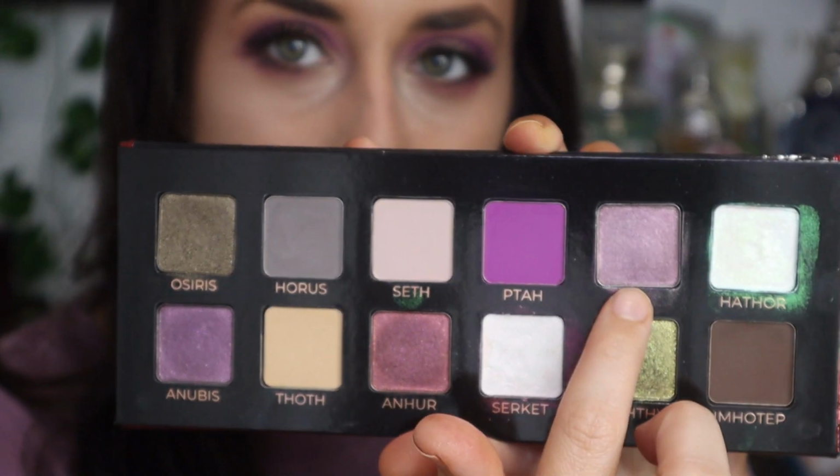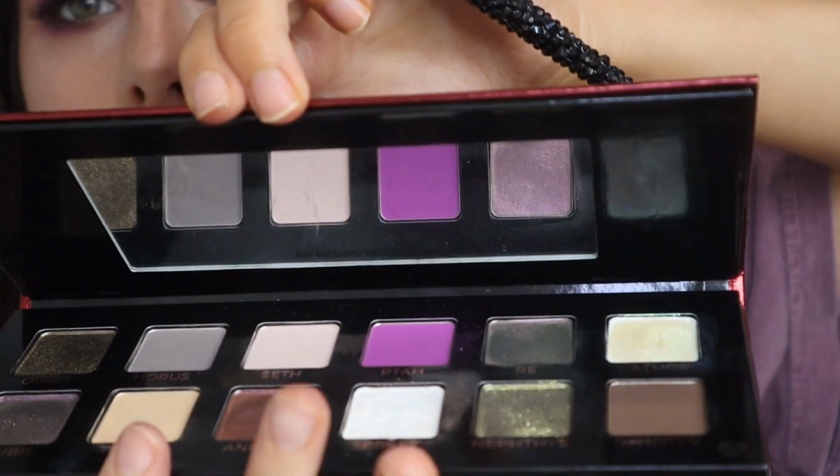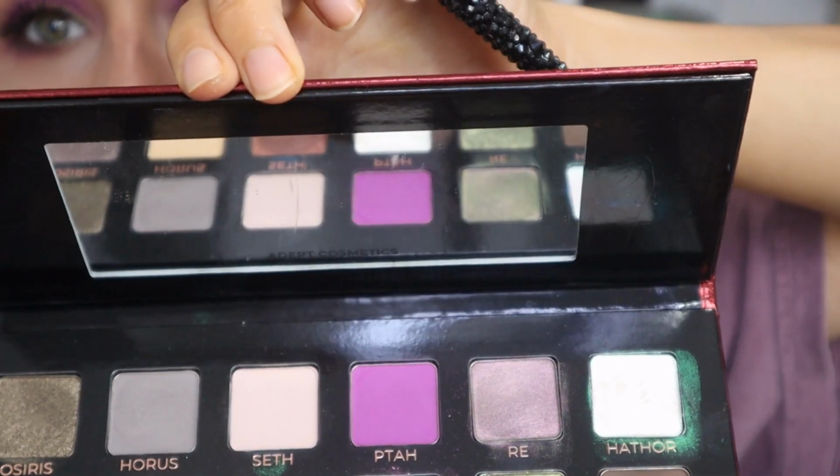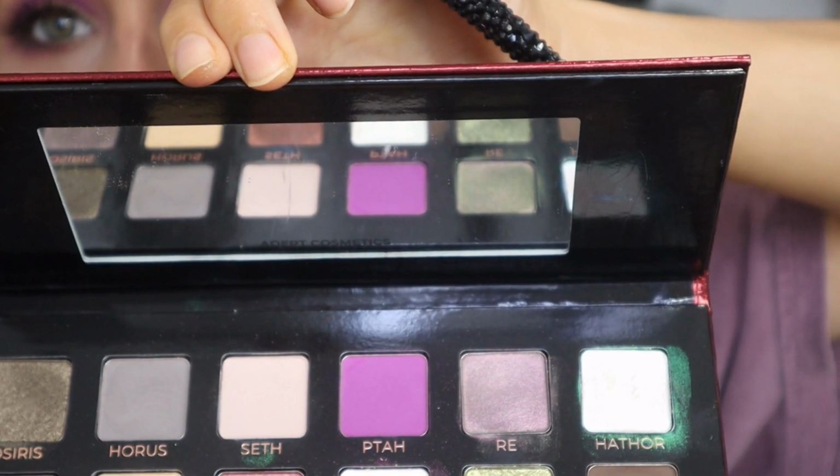It looks purple in the pan, kind of like some pink to it, and then whenever it shifts, you really get a strong green shift to it. Let me see if I can capture the shift. See how in the mirror it's green and in the pan it's purpley? For everyday wear, if you just layer that on top and kind of blend it with just a clean brush, it looks so pretty.